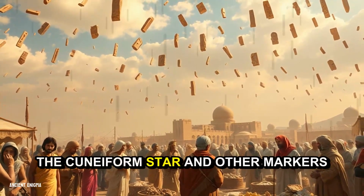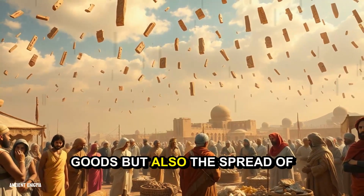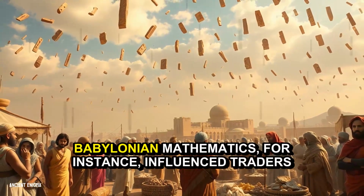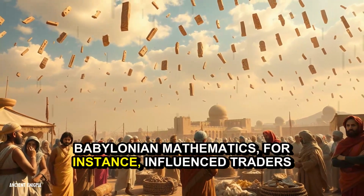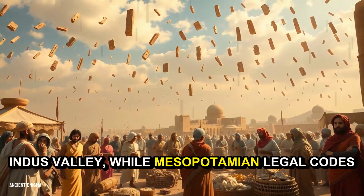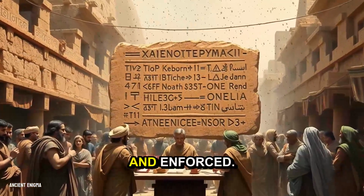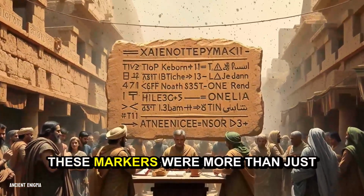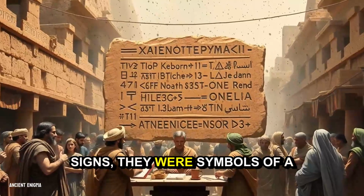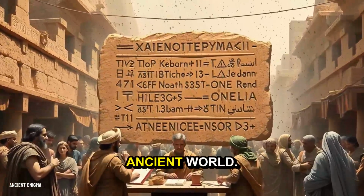The cuneiform star and other markers facilitated not only the exchange of goods but also the spread of knowledge. Babylonian mathematics, for instance, influenced traders from as far away as the Indus Valley, while Mesopotamian legal codes shaped the way contracts were negotiated and enforced. These markers were more than just signs, they were symbols of a shared civilization, uniting people across the ancient world.